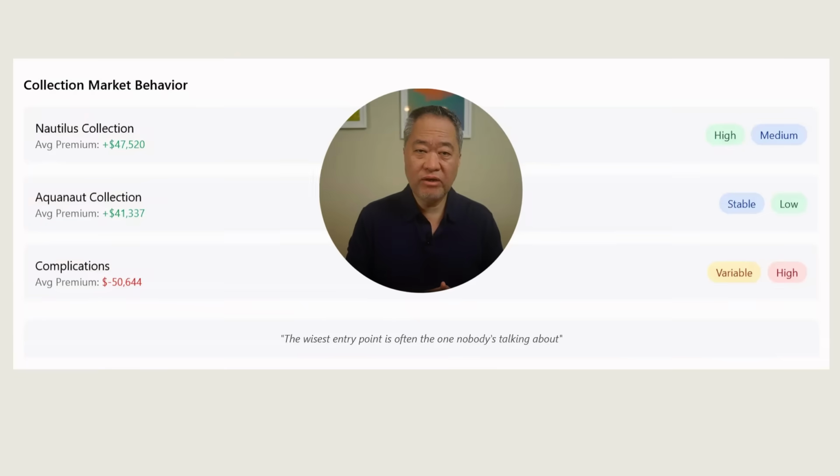To understand why a model like the 5726 can represent a smart strategy, it helps to look at how different Patek lines tend to behave in the broader market. What our data is showing is quite revealing. If we look at the Nautilus collection as a whole, we see an average premium around $47,000, $48,000. It's labeled here with high demand and medium stability. That iconic status definitely drives desire.